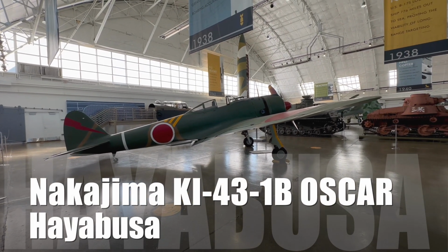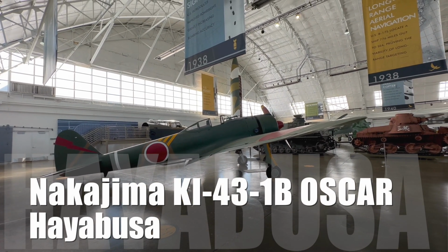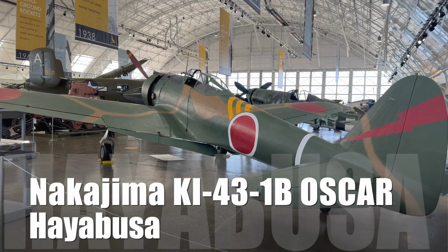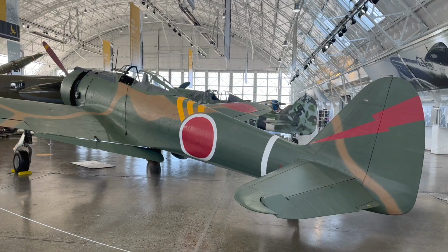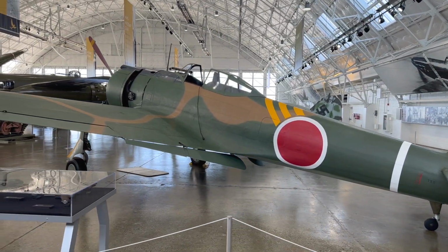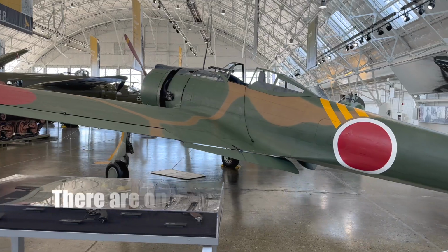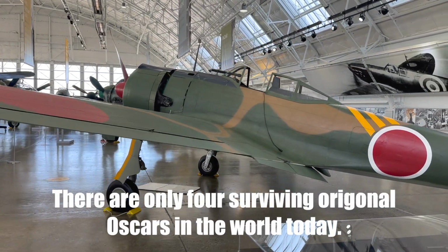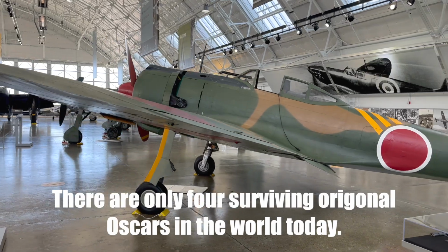This aircraft is so rare that they won't fly it. Well, this is the only one of these that exists in the world. It is in flyable condition, but they will not fly it because there's only one. There's a couple of planes in this lineup like that.